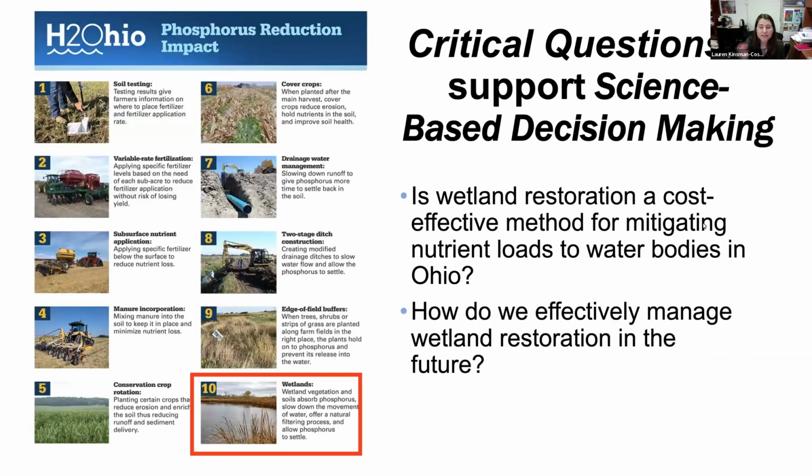And so that leads us to these questions, right? Knowing all of this now, we want to know, how effective is wetland restoration compared to other best management practices at removing nutrients? What role can it play? And probably more importantly, we know that wetlands are going to play an important role, but how do we effectively manage wetland restoration into the future, in terms of the kinds of restoration projects that we invest in, and ways of mitigating this potential for phosphorus release, or at least predicting it, because it doesn't happen all the time. And it's not enough of a reason to not restore wetlands at all.